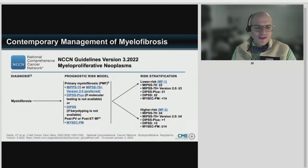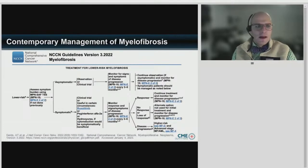So when putting together guidelines, it's often difficult. We talk about how each patient is their own patient, and you take things on a case-by-case basis. But when doing guidelines, you really have to think about things that are easy to divide up into categories in order to build things like these algorithms. And so we often rely on prognostic models to understand who may have a lower risk disease versus who may have a higher risk disease. And then we can build our thought around treatment approaches on this construct.